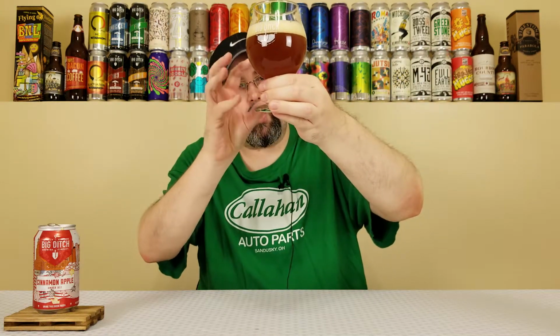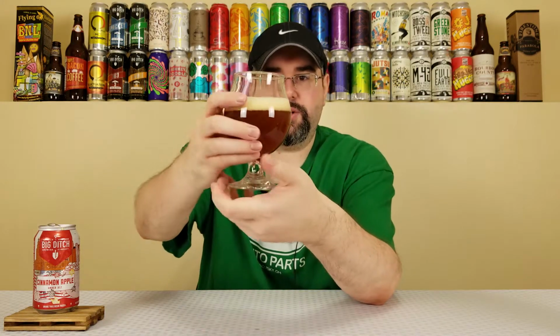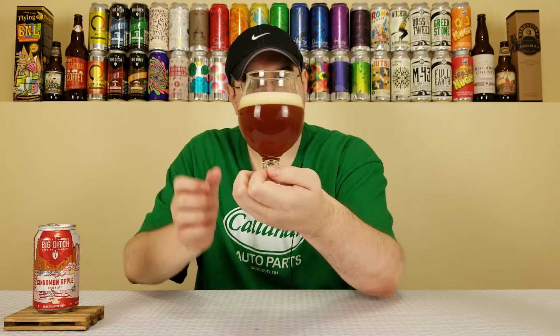Like these nice light orange hints at the bottom of the glass, a finger to a finger and a half of a straight up tan head. Man, that actually is a beautiful looking beer, honestly. I'll let you guys see without the logo. I think that looks beautiful. It kind of looks like an unfiltered apple cider. So let's get a nose on it, flip it around.